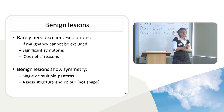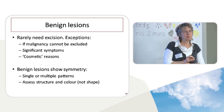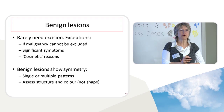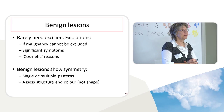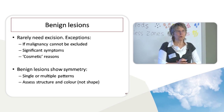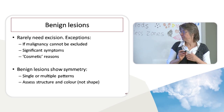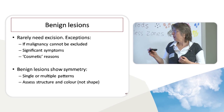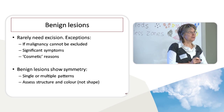So why do we need to know the difference? Let's cut them all out. Well, benign lesions don't need to be cut out. The only reason you'd remove a benign lesion is if you can't exclude malignancy, or that benign lesion is producing symptoms, or for so-called cosmetic reasons when you may replace one problem with another. Benign lesions show symmetry. They have patterns, and these patterns together produce symmetry. We need to assess the structure and colour, not the shape, to decide about that symmetry.